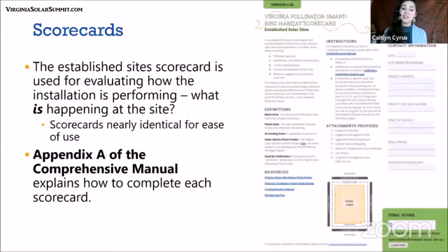Then there's the established site scorecard, which is used for evaluating how the installation is actually doing once it's installed. And this scorecard is used every 2 years until that 10th year. So this is actual on the ground monitoring of vegetation, what is happening at the site. So Appendix A of the comprehensive manual explains how to complete each scorecard in extreme detail. So if you have any questions about what we're looking for in each one, I would direct you there first.